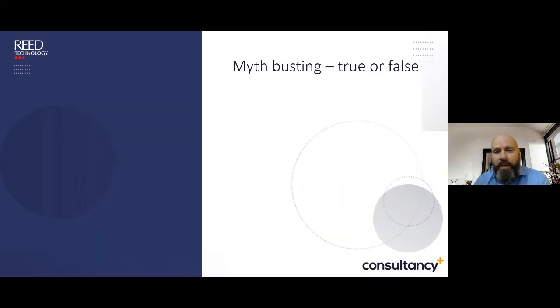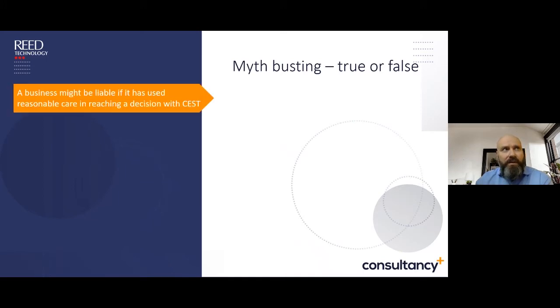I thought I'd just quickly take you through some of the myths that surround IR35, because there are quite a few. So the first one there is whether a business might still be liable if they've made the CEST determination or used the CEST test to make the determination. And the answer to that is false. So HMRC have said that if you use the CEST test, they will stand by the outcome of the test. What's key is that you get the inputs correct. So as long as you use it, you should be safe.